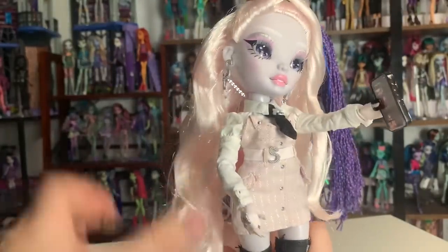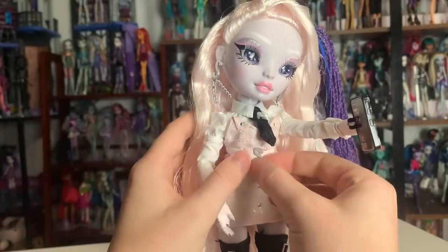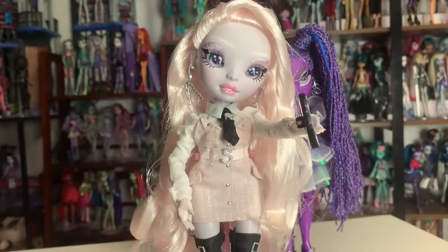I was saying this in one of my Monster High reviews that I did. I'm so grateful when companies do stuff like that, because especially as a kid, I hated that my dolls could not interact with their stuff.